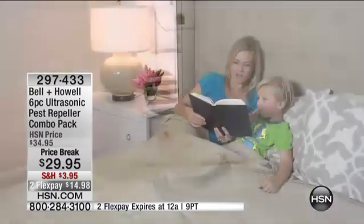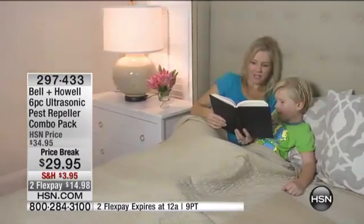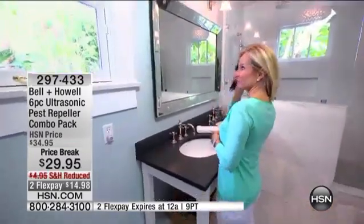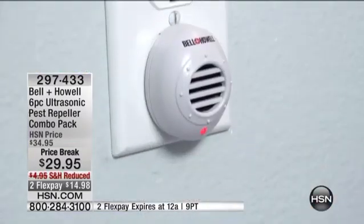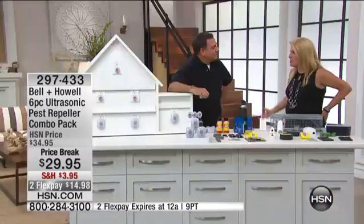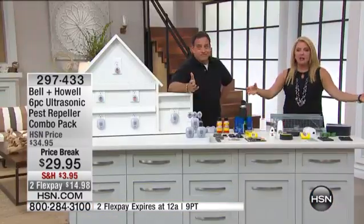What's really kind of neat is we used to have creepy crawlers. We have a really old house, 1920s, a little bungalow. And I could hear the rats and the mice up in the walls at night. And that's a creepy sound, knowing they're crawling in your walls. I have not had that issue in 2 years. All you have to do is plug them in and you forget about them.